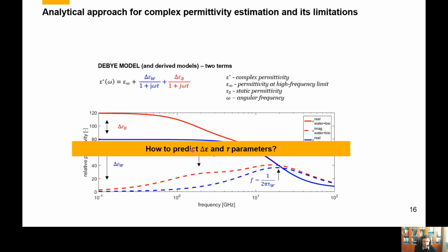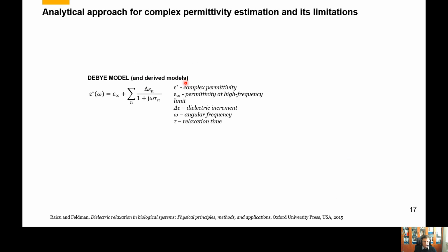Now, how can we predict, at least semi-analytically or semi-empirically, these basic parameters of these models? That means the increment of static permittivity and the parameter tau, the time scale which determines the peak of the imaginary part of the permittivity.